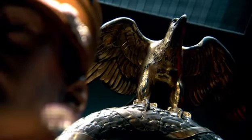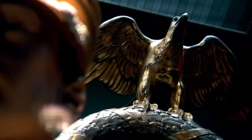Imagery, aesthetics, branding, call it whatever you like. The whole thing can be seen as an early, extremely powerful and very sinister essay in what's now known as corporate identity.